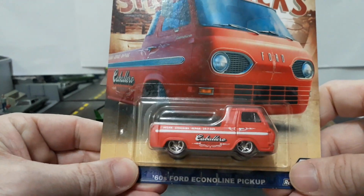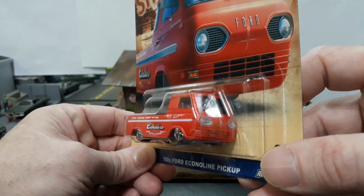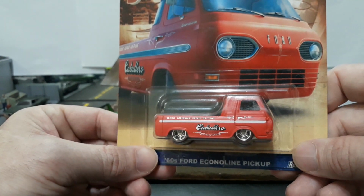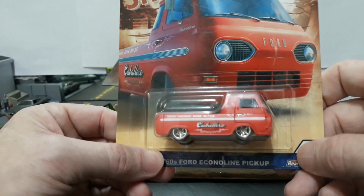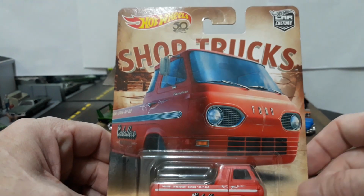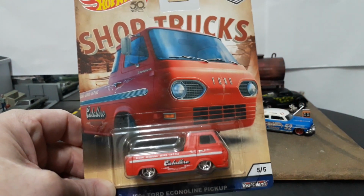So anyways, there is your 60s Econoline, done up nicely. The stance, the 5 spokes, looks really cool. And I'm going to show you another cool feature on this little casting as soon as we get him out. But this is a really cool card. They did a really nice job on the card art and everything.